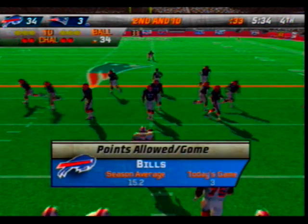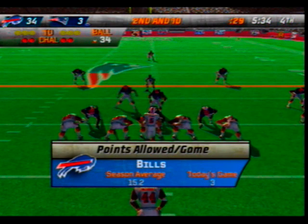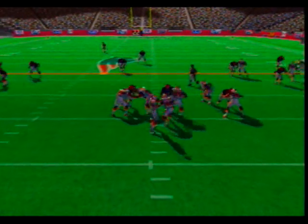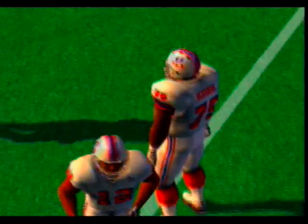Second and 10. Ball on the 34-yard line. Throws it. Just couldn't get that pass under control. Two in a row just dropped by the intended receiver on the play.